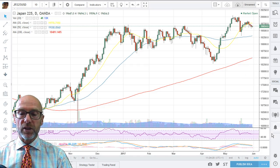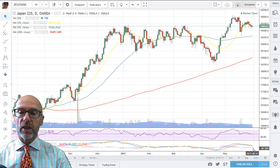RSI has lost its upside momentum, still above 50, 52.51. However, it is in a downtrend, and likewise the MACD now indicating a bit of negative momentum, short-term below the longer term. So on this chart, really you can see it sidetracking between the 20 and the 50. The 20 will roll down over the next 5 to 10 days, but the 50 will give support on further consolidation.